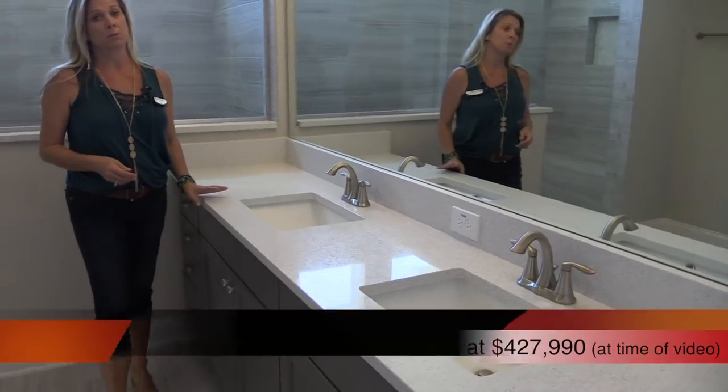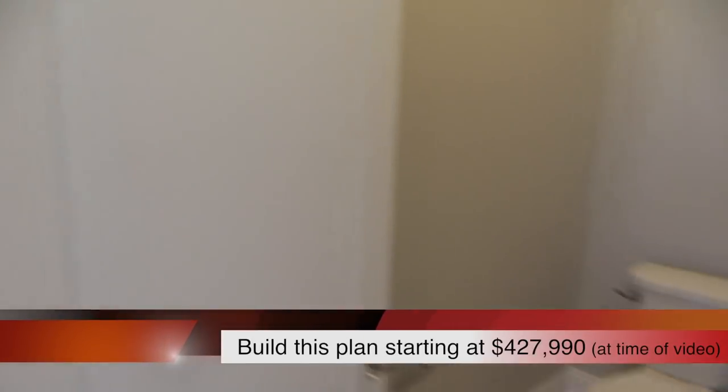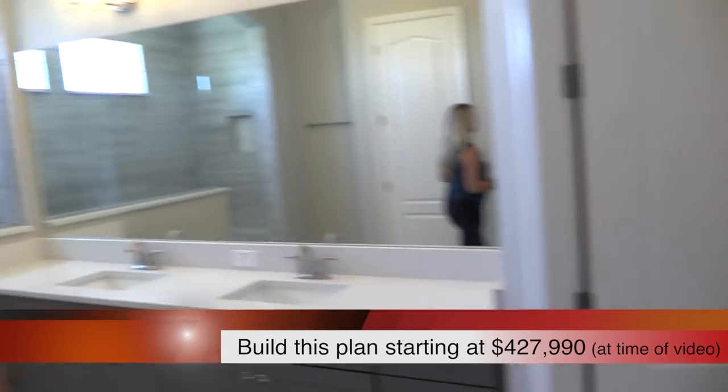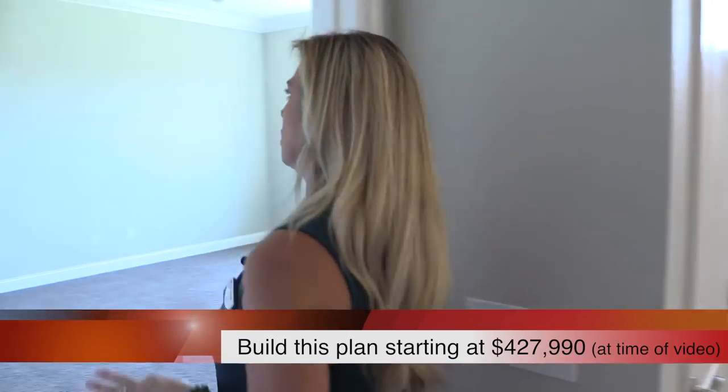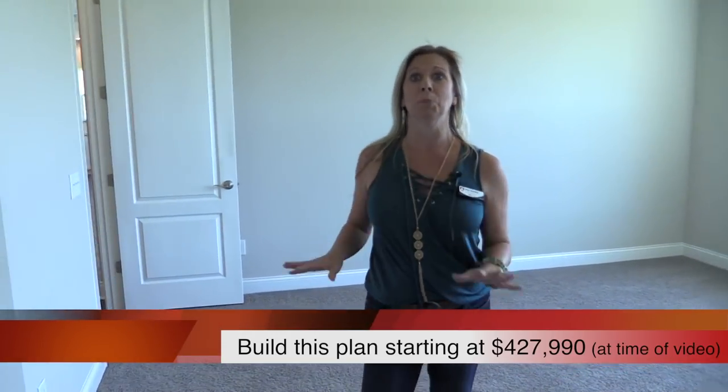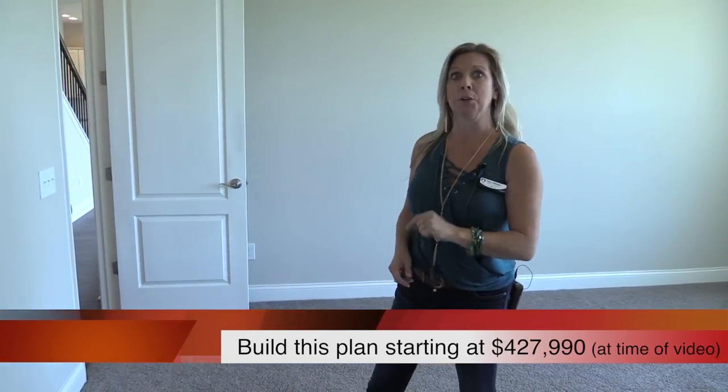So really did a nice job picking out all the design choices for this. Of course, you've got the privacy door for the toilet as well. You've got a linen closet, and again, that seriously awesome master closet. Okay, so that's the first floor here of this Wayland floor plan, but there's still a lot more to see upstairs. I'm gonna take a breath. I'll meet you up there.